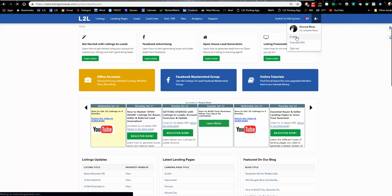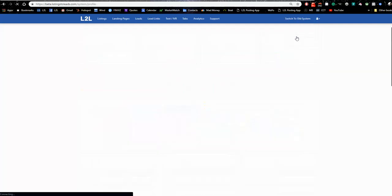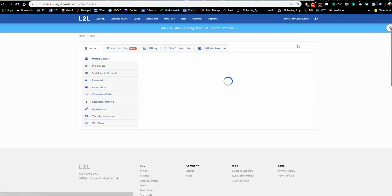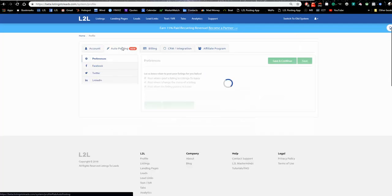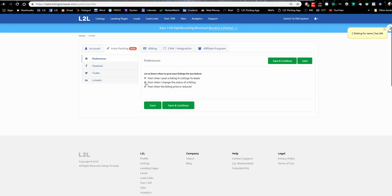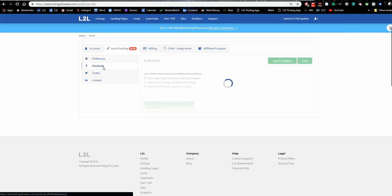On the profile page are some really important things. And one of them, the thing I've just been discussing, is auto posting. So I would hope that all of you are going to set this up. And how you do it is you check all of these boxes and you click save. Once you do that, you can click on Facebook.